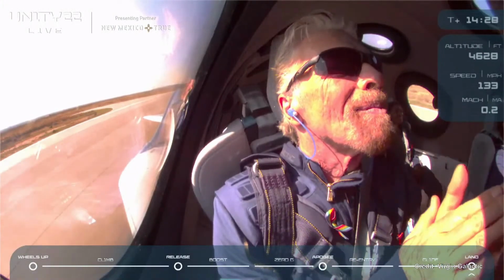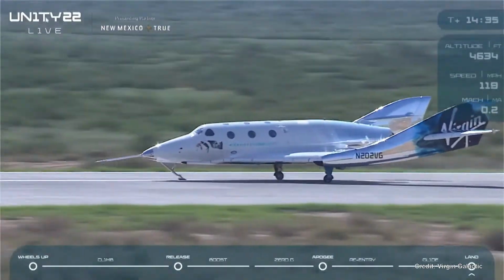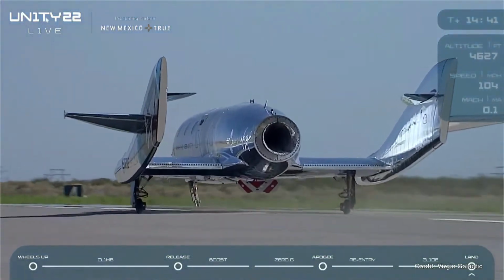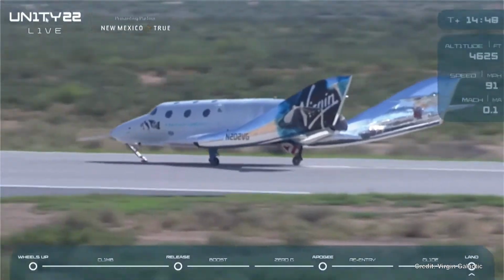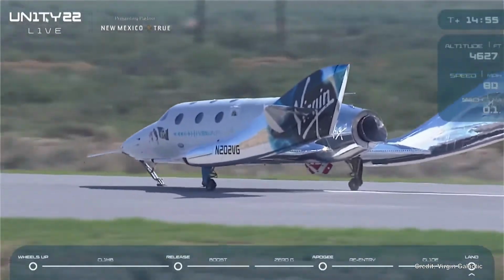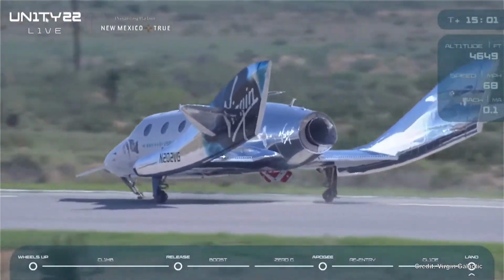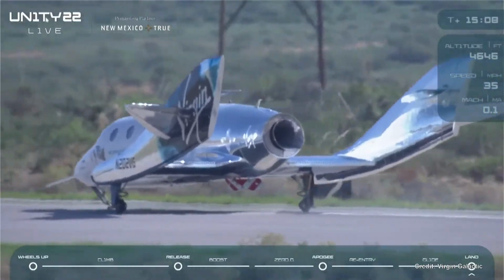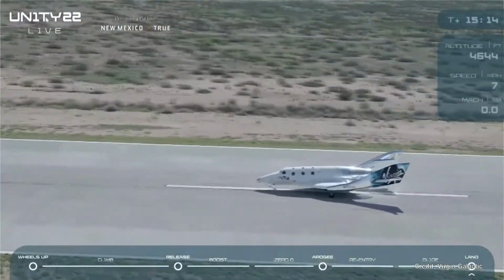Can see they're already celebrating inside there. And the nose is coming down now. Nose gear touchdown. And braking. Look at that incredible drone footage here as we come in. And there is full stop.